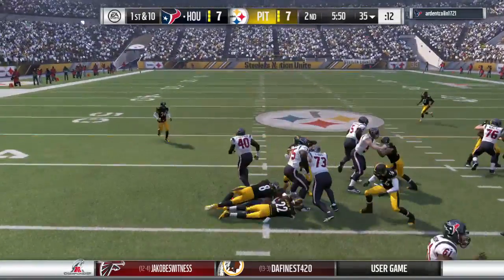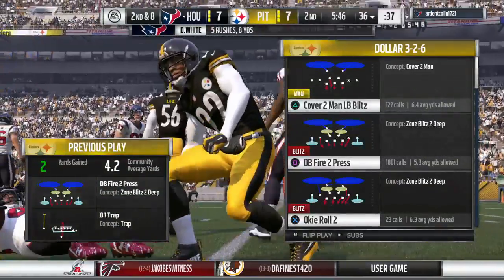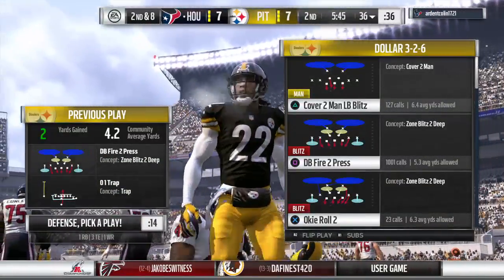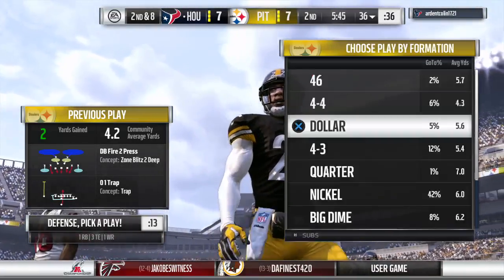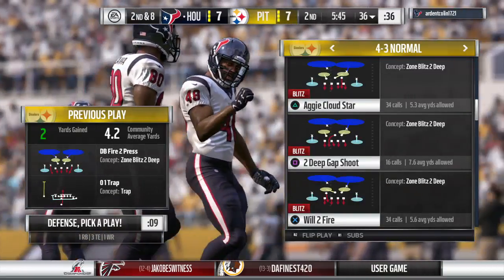They'll give it to him right up the gut. And this defense not giving him anything there. Maybe a yard up to the 36. That's a good play by the guys on the defensive side of the ball. Held him to a gain of 2. And that changes the playbook a little bit now for the guy calling plays.